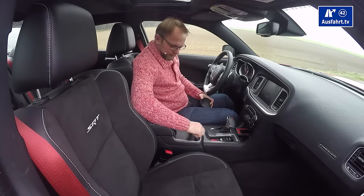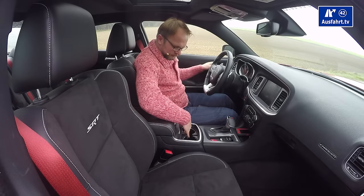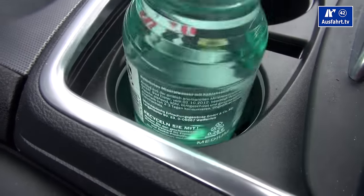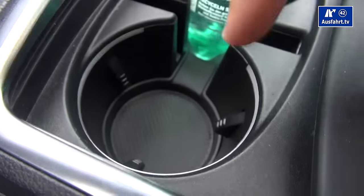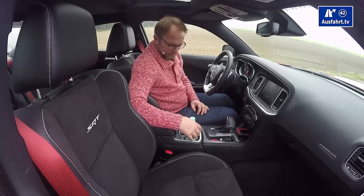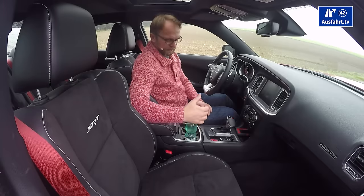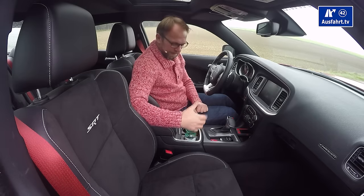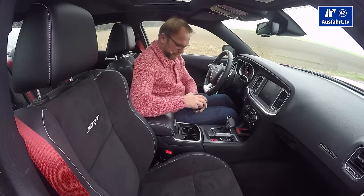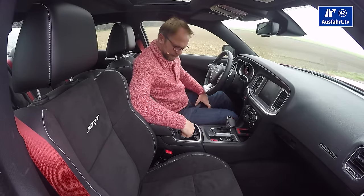Then we have the cup holders. If you don't use them, you can close it down, and otherwise it has three spacers, so this bottle fits in here pretty well. It's not shaking around too much. I think the bottles are not allowed to be much bigger, maybe a 0.75 liter bottle would fit in here as well, some Starbucks cups, I guess. And if you're a smoker, you can put an ashtray in here as well. Well, we're not smoking in the car.